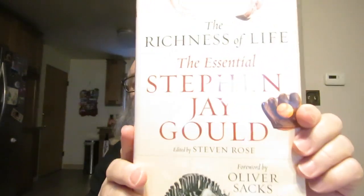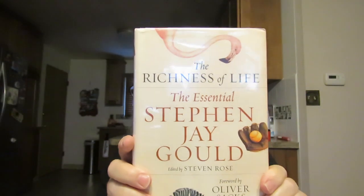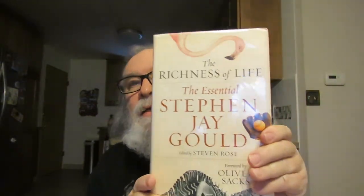Got this at Cheap Stacks, The Richness of Life, The Essential Stephen J. Gould, edited by Stephen Rose. And I collect the writings of Stephen J. Gould. This was like the essential collection of his essays. It's like natural history.